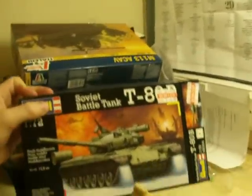Just punch it. There we go. So, we've got our reserve tracks. There we go. Right, Bill, hold it up in front of that. As you can see, this is the tank. This is the T-80B. Tank. If you ever need any resurrections, just give us a call.